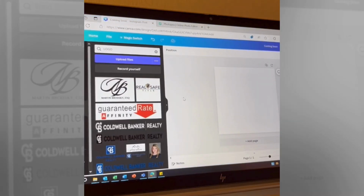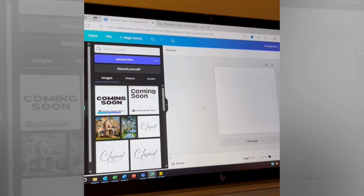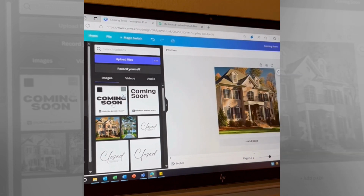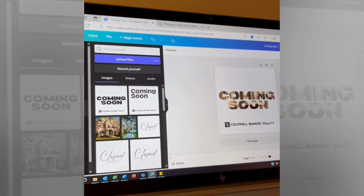And here's the last part, so bear with me. Go back over to Canva and we're going to create a new Instagram Square photo project. Add in your new listing photo and set it as the background. Now upload what we just downloaded from that other website and add it to the project. Drag the corner so it covers up the whole project, and there. You now have an awesome coming soon that keeps the mystery going in today's fast-paced market.